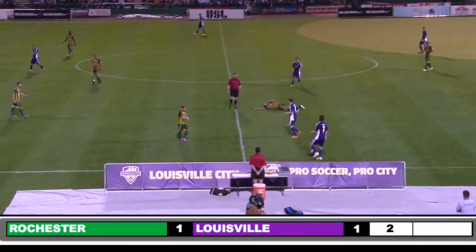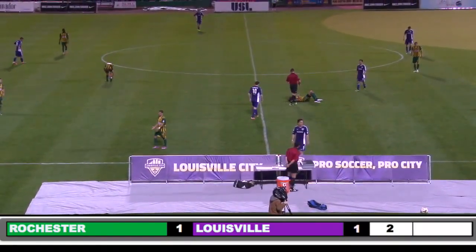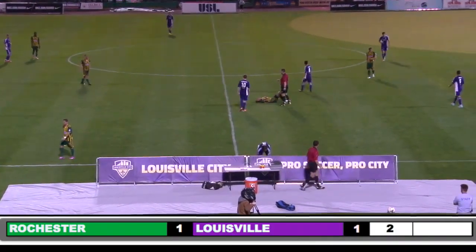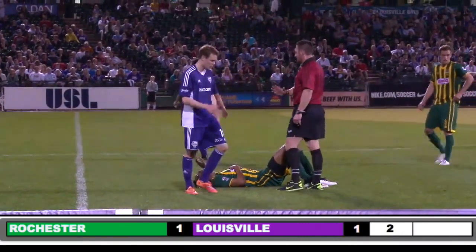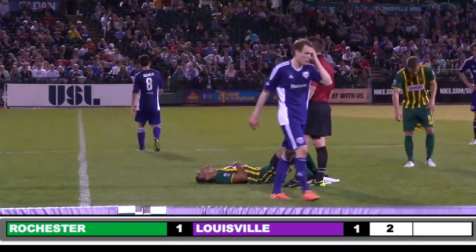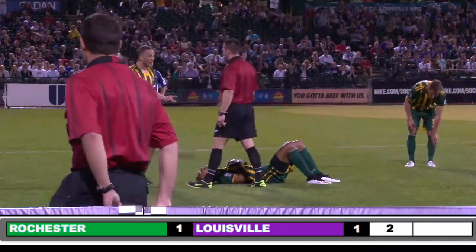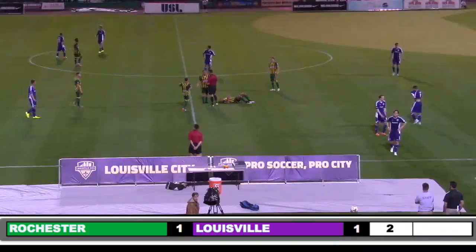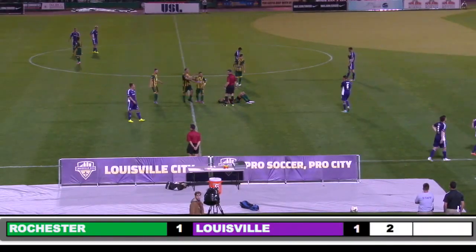As Louisville City with the ball now, and they will kick it out of bounds. It did kind of look like he got stonewalled there. Looks like he's trying to catch his breath on the ground. Number 7, Kadeem Dakers.